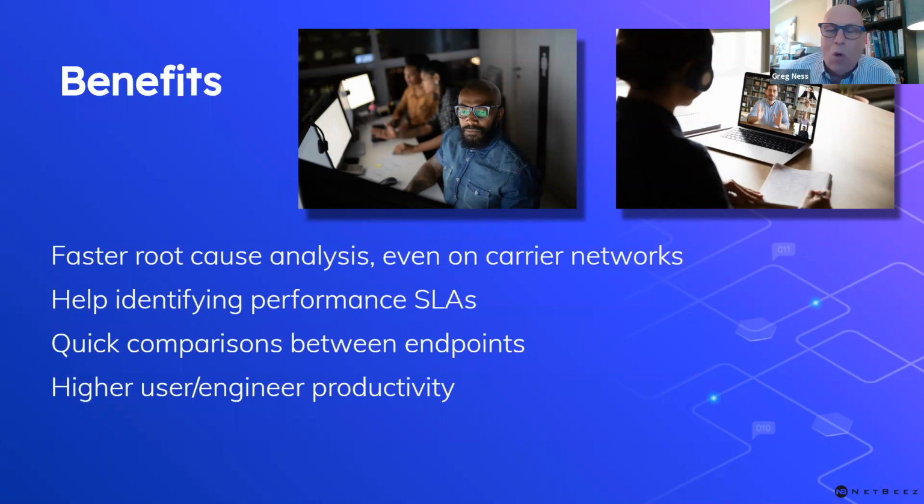And then this whole higher user and engineer productivity, right? You're focusing on the problems, the issues, identify them quickly, sometimes before users even notice. And your users are more productive, right? Because they're filling out fewer complaint tickets. And when they do file something, you have a lot better visibility in what they're dealing with.